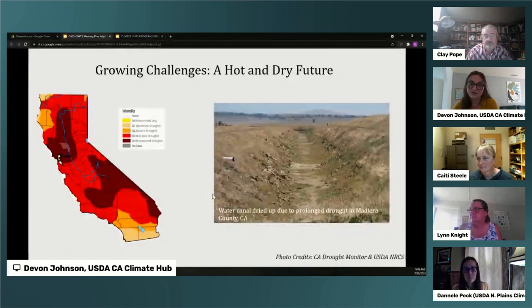Among the many climate stressors, drought and water scarcity is perhaps the most concerning climate combination for producers. For example, the 2012 to 2016 drought cost the state's agricultural sector at least $3.8 billion. The state, like much of the West, is back in drier drought conditions. As you can see from the map on the left, most of the state is either in extreme or exceptional drought.